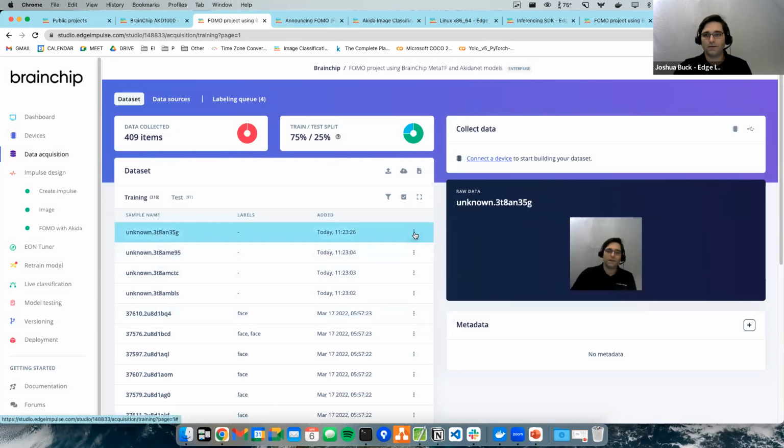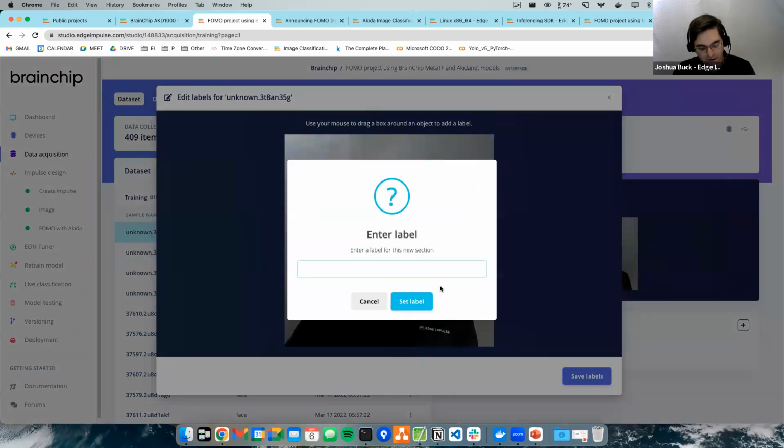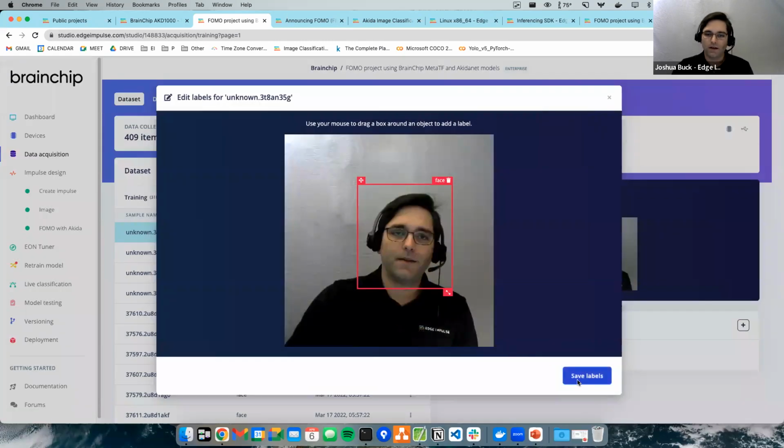So we can come in here and actually edit them, right? FOMO is object detection, not image classification. So in this case, we're going to draw bounding boxes around my face, since we're going to try to detect my face. It's an awesome thing. My label name is Face, and we can do it here as well.